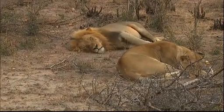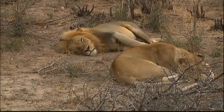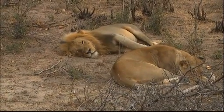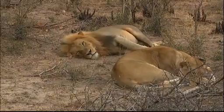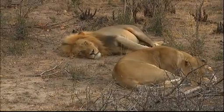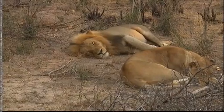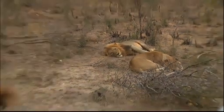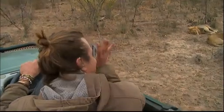But this is an absolutely exquisite animal. The amount of power that is stored in those muscles, the latent energy that a lion possesses. And they can go from flat like that to absolute speed and power in just a few seconds.